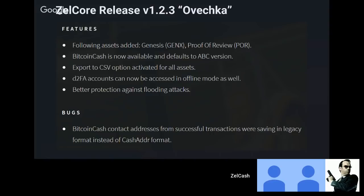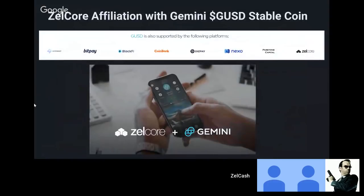Also, some bug fixes and improvements around fixing the small issue with flood attacks, so spammable denial of service attacks, and also Bitcoin Cash contact addresses are in the newer format. Instead of saving in the legacy format, they're now saving in the new format. So the Bitcoin Cash bug has been fixed. I believe that was everything for that update.